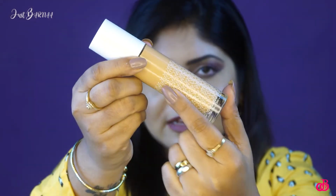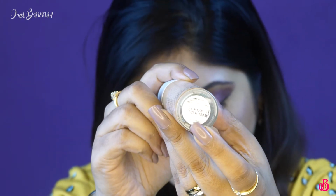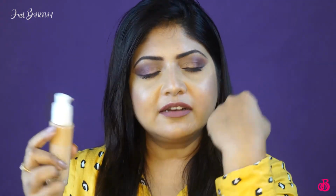Inside this cardboard box you will be getting your foundation, and the cap is white in color and the bottom is a glass bottle. This foundation reminds me of Fenty Beauty's foundation look-wise. It has a K embossment all over the bottle, and in the bottom you will be getting the manufacturing details as well as the shade name. The cap is of plastic and this has got a pump. And let me show my shade.